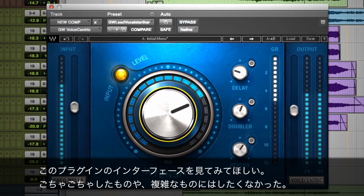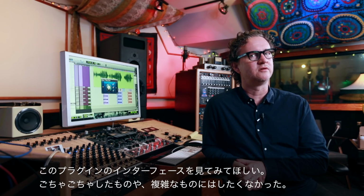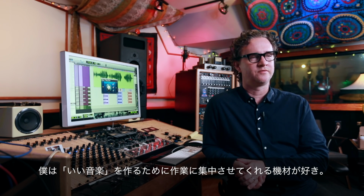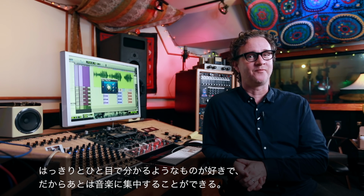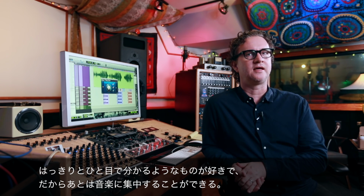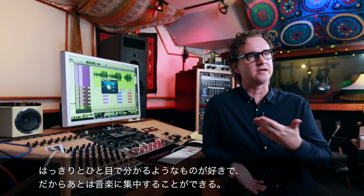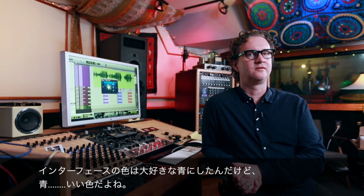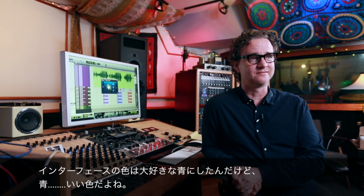The look of the plugin, I didn't want it to look too ornate or complicated. Again, I really like stuff that doesn't distract from the thing that I'm trying to do, which is hopefully trying to make music that's not crap. And I just wanted it to be very obvious and easy to look at, and then be able to put it away and just stay on the music. And I just find blue, it's blue. It's a great color.